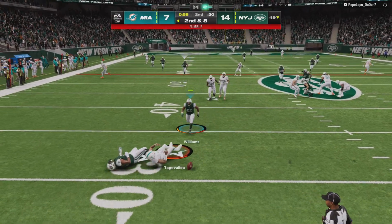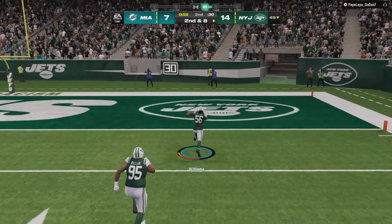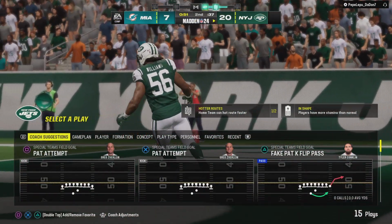To a hit, and the ball is out. And it's scooped up by the Jets. And now off to the races, down the right side. And he takes it to the house. It's a fumble recovery for a Jet touchdown.